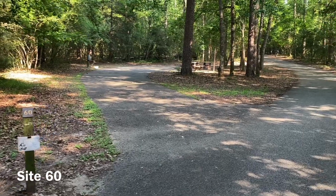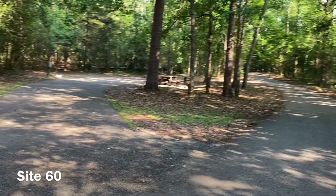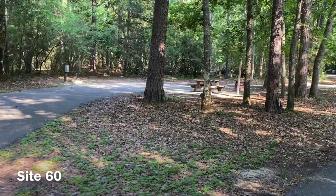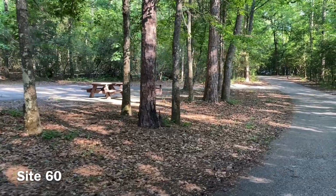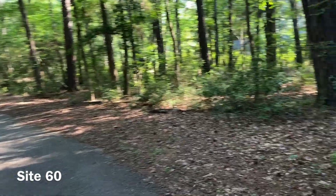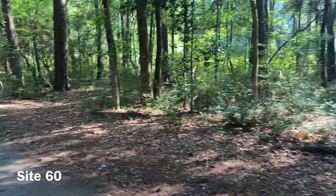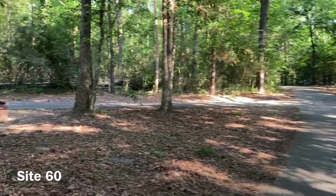Site number 60 is one of the pull-through sites here on the inside of the loop. Relatively level, front to back. Side to side has a little bit of a tilt. And your campsite is facing the road a bit. But we'll pan around here to the right. There's no one across from you. And you see the lake in the background. Campsite number 60.